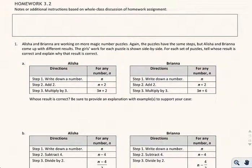Let's get rolling. We got a homework 3.2 on the way. We're going to do this one pretty quick, I think. It's a pretty short assignment.